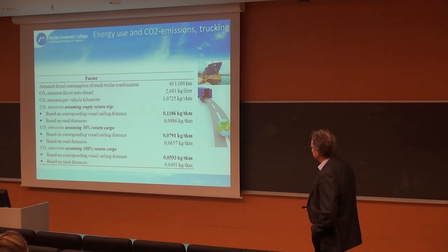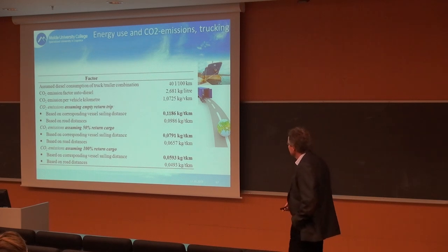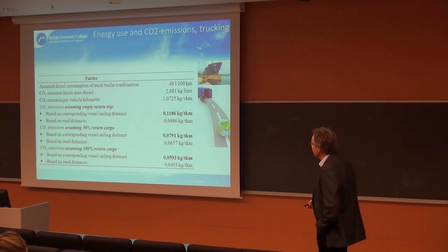Now, the load factors for the trucks are higher. It's easier to fill a number of trucks than to fill the big vessels. And then, depending on how you assume the trucks to pick up return cargo on their way back home, these figures turn out to be quite different for the trucks.